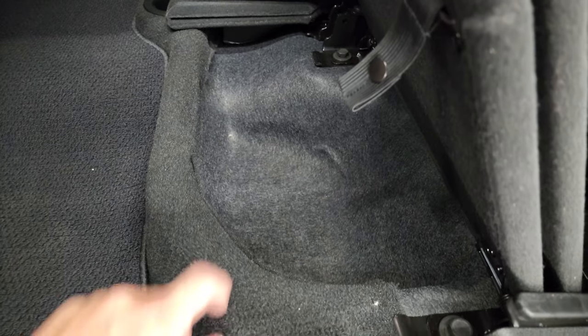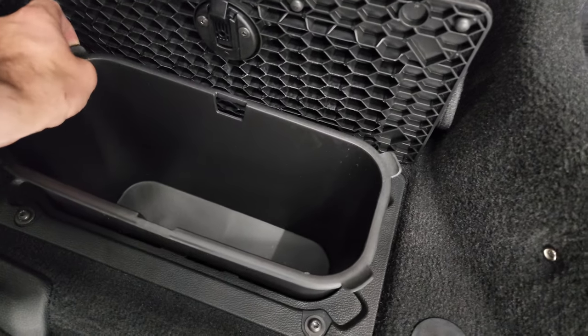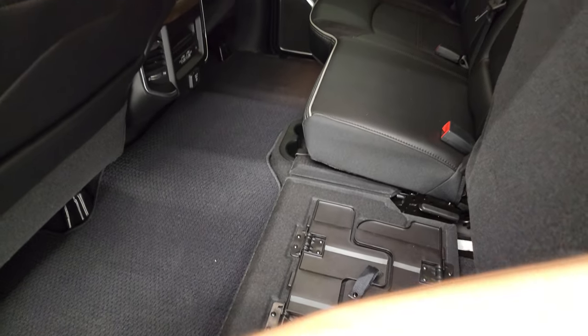Does have the subwoofer over there, storage under here, in floor storage over here, and on the passenger side with removable bins for easy cleaning. These floor mats do button down into place. These back seats are heated.